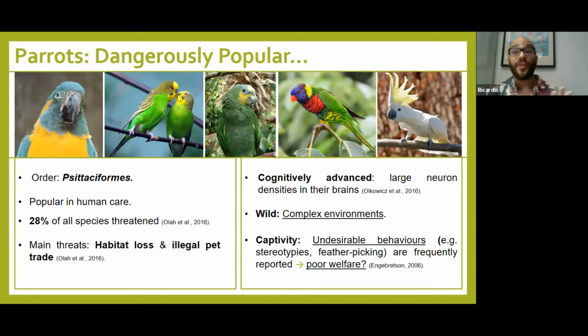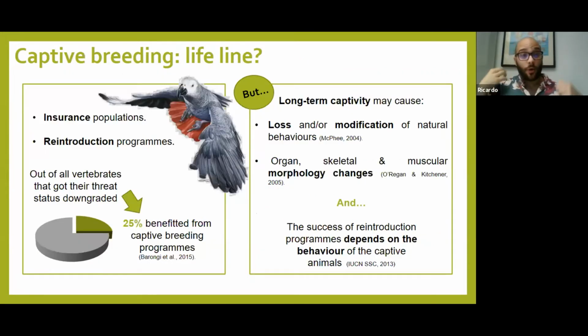Now, parrots are also very intelligent, very cognitively advanced. In the wild, they live in very complex environments. And in captivity, they often develop what we call undesirable behaviors, like repetitive behaviors and feather plucking, and these are often indicative of poor welfare.